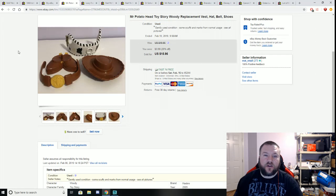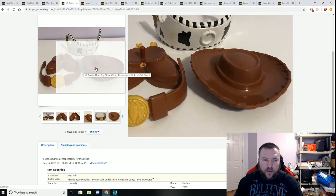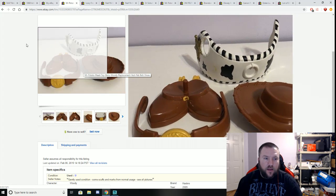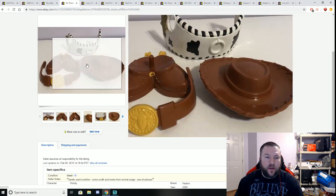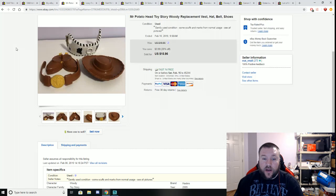All right, here are some Mr. Potato Head. This is the Toy Story Mr. Potato Head Woody replacement clothes. There's the belt, the hat, the shoes, and the little vest. Paid $3 for this at Salvation Army, and it had the Mr. Potato Head in there, and it had some other parts, but they were all scratched up and marked up. So I sold the clothes separate. So, like I said, paid $3. We sold for $15.96 plus free shipping. So, not too bad, I guess. Went first class, so it was easy.